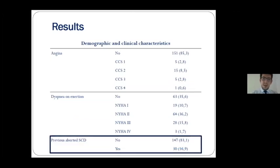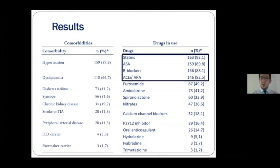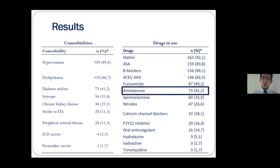16.9% of the patients had a previous aborted sudden cardiac death. Regarding comorbidities, 90% of the patients had hypertension, 2/3 dyslipidemia, 41% diabetes, and above 31% a previous episode of syncope. Regarding medications in use, the treatment was in accordance with the guidelines for the management of heart failure with reduced ejection fraction and ischemic heart disease. Noteworthy, 41% of the patients were in use of amiodarone.